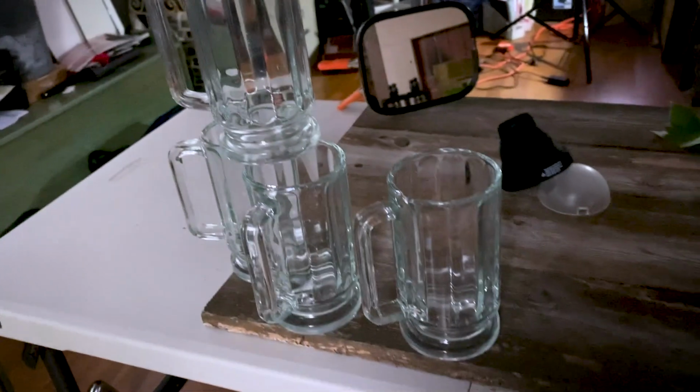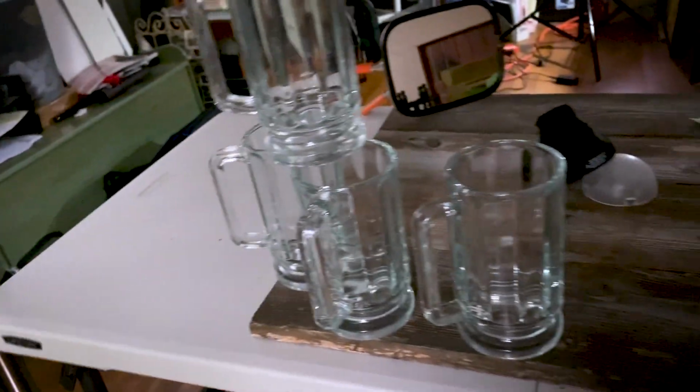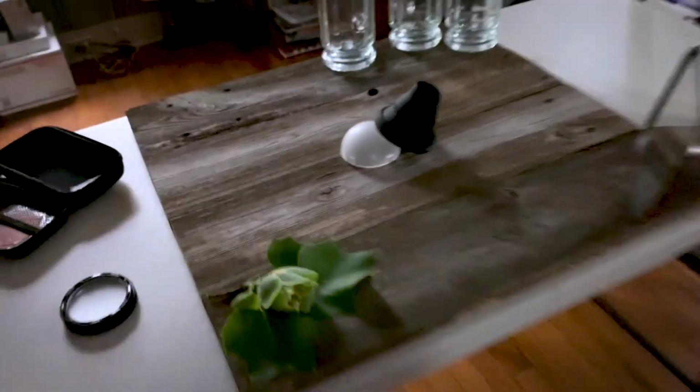And then, if you guys have watched this channel at all, you've seen me do the glass trick so that this light is shining through the glasses and creating some interesting light. And then I've just got some diffusion and a snoot here that was kind of being my dummy. Let me show you where I'm at.